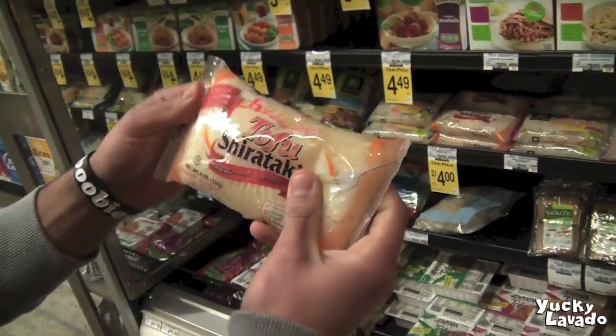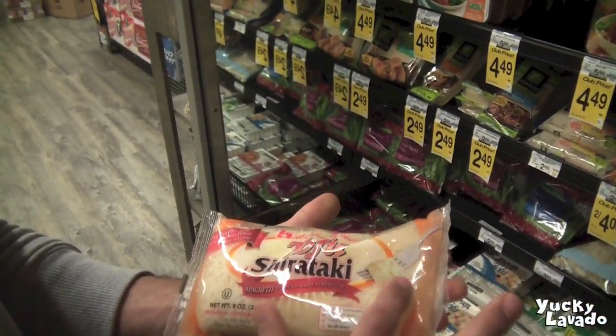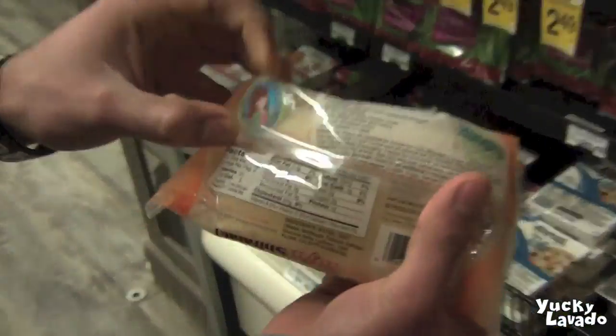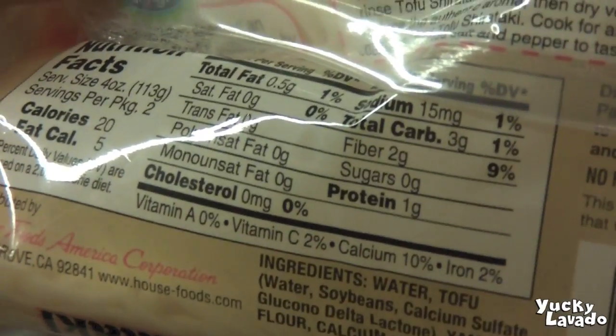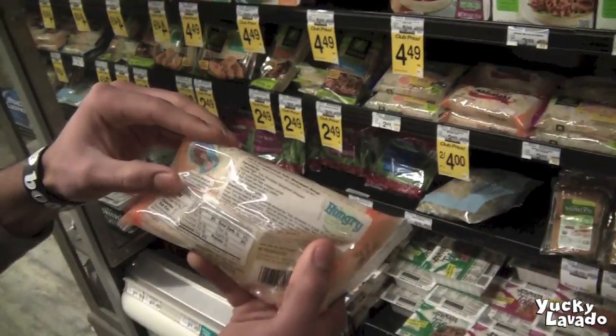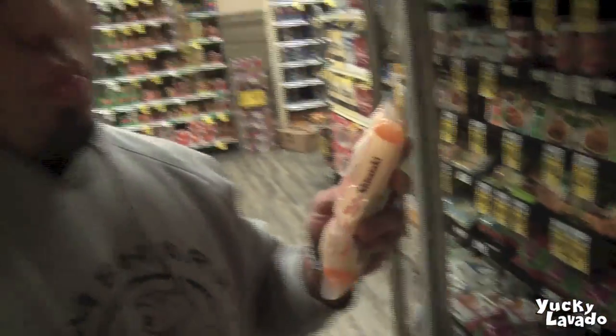They're actually tofu noodles. So this whole bag, right? Here's my hand for reference. Has 2 servings, and the macros for this are 0.5 grams of fat, 3 grams of carbs, and 1 gram of protein. Putting it at 1 gram of fat, 6 grams of carbs, and 2 grams of protein for the whole bag, making that 40 calories for the whole bag of noodles. One bag, well, let's say 2 bags makes 1 huge plate of pasta.